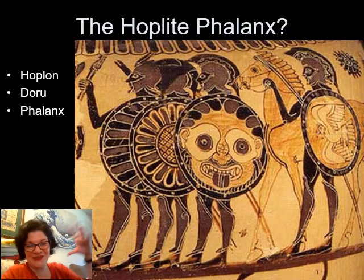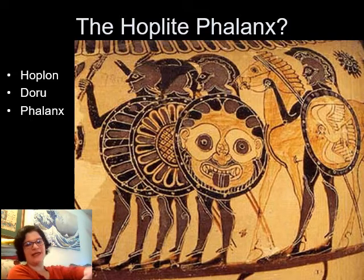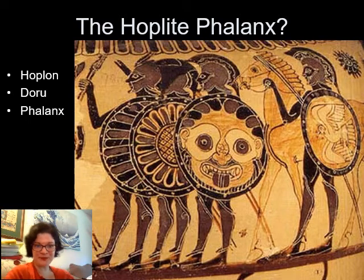Okay, so to the hoplite phalanx question. There are several things that we need in order to identify a formation as a hoplite phalanx. The first hint is in the word hoplite. The word hoplite is derived from the hoplon, the round shield with the porpax attachment across the forearm. A soldier fighting with a hoplon is a hoplite, but that's still just one soldier.